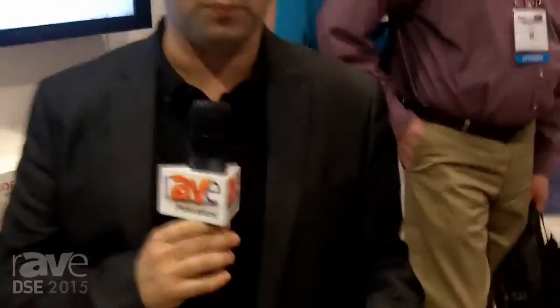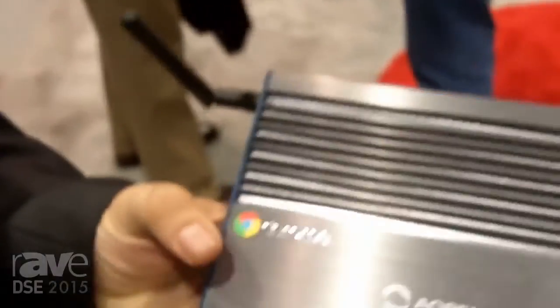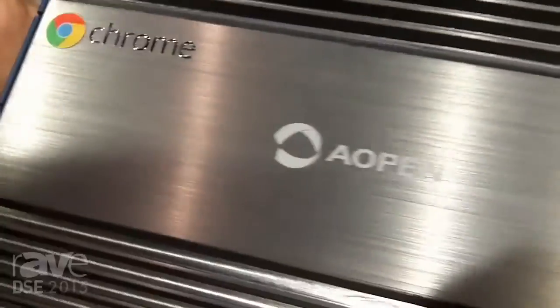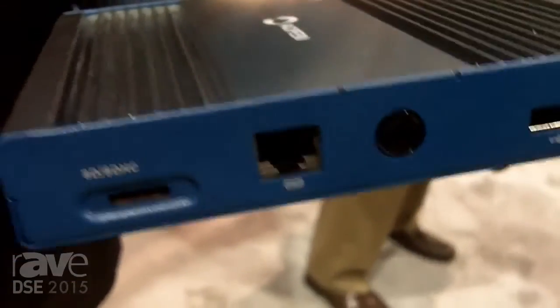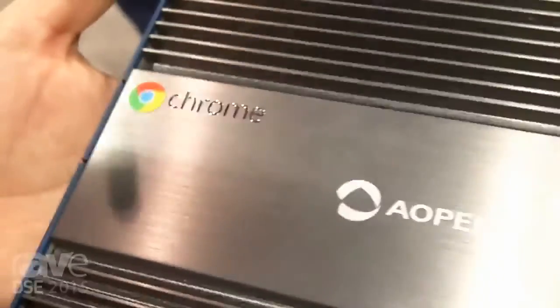I'm here at the Chrome stand, or the Google stand, introducing our new device, the commercial Chromebox. It's specifically designed for commercial use: solid state, fanless, with built-in Chrome management features and powered RJ50 ports, and it's really designed for a multi-use environment. You can pretty much put it anywhere that you need to put it.